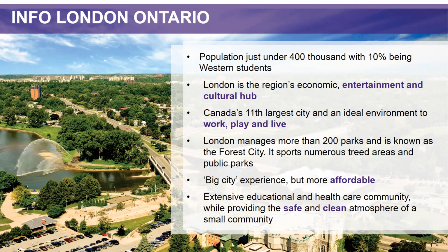The nice thing about London is it's kind of a mix between a big city, but also still feels like a smaller town. We have over 200 parks and green spaces, so it really is a nice mixture between the outdoors and that big city experience at a more affordable price point. So that situates where Western's located, but let's look a little bit more at Western specifically.